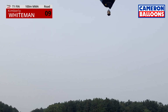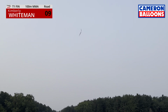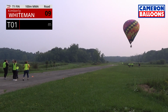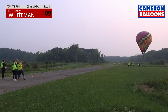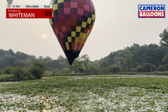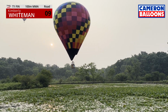Kimberly Whiteman, the second pilot here for task number 1. And the baggie is out. Oh, just barely not on the pavement, I think. And it looks like she's coming in quite hot, having to burn out of this. You definitely don't want to hit the ground. That is a pretty severe penalty. You also don't want to get wet, and that is a really good burn to get out of that descent. Stopped it right in time.